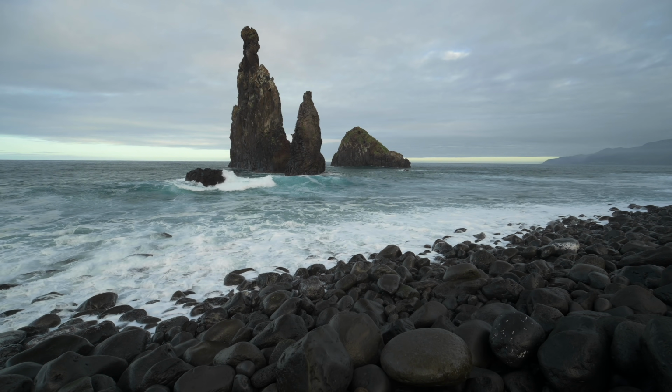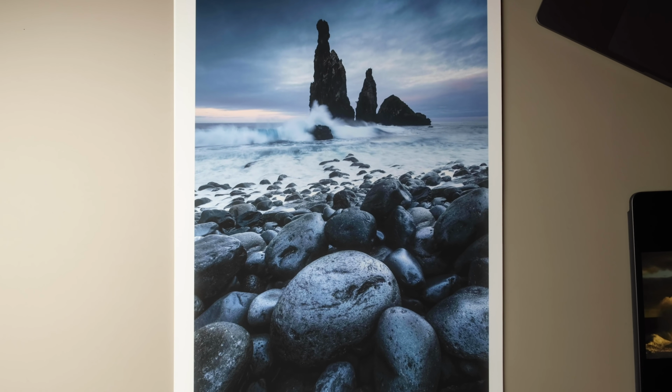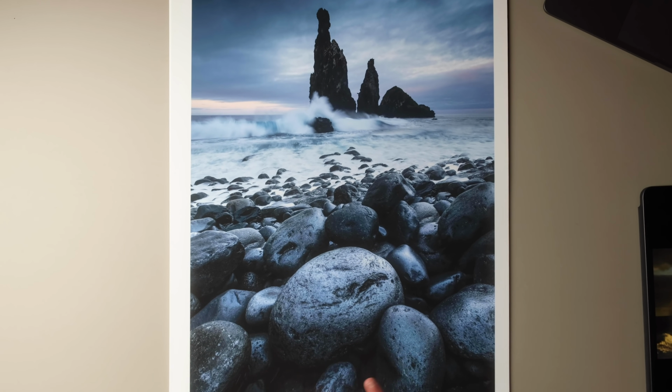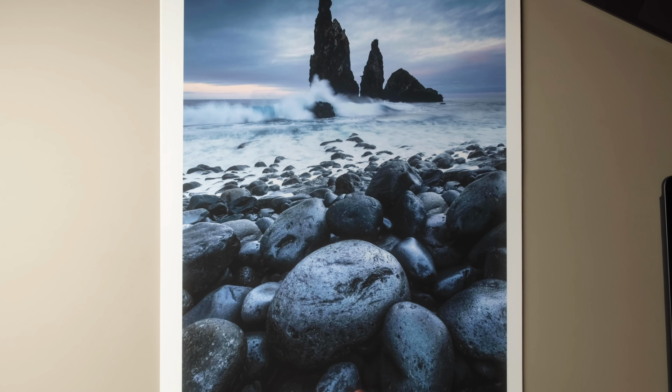And yeah, I went down here, and I was hoping for the sun to come through this gap that you can see there, but it didn't. It went down just over to the left, and we didn't get any sunlight. So I just had to shoot with this flat light.